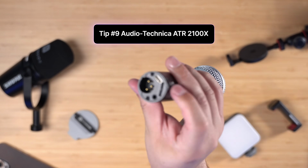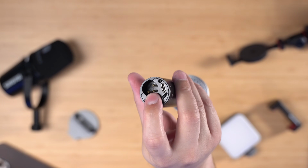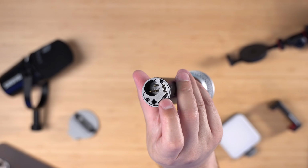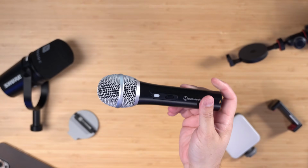It is a USB microphone, so you can plug this directly into an iPhone 15 or iPad and newer, or XLR, so you can plug this into an audio interface in the future when you upgrade your setup. And this microphone actually sounds really good. My co-host on a movie podcast I do uses this microphone, and he's been doing it for years and years.